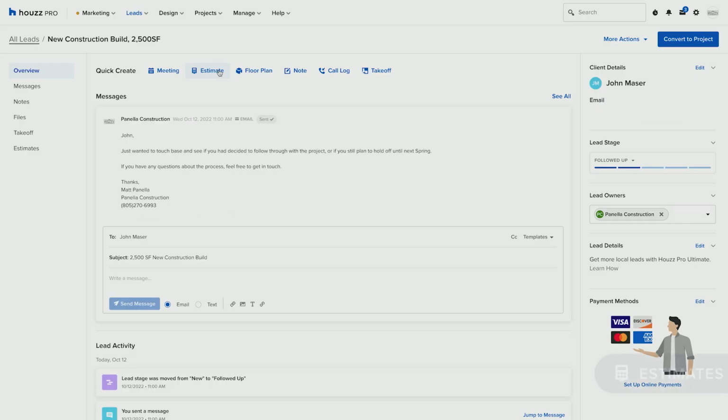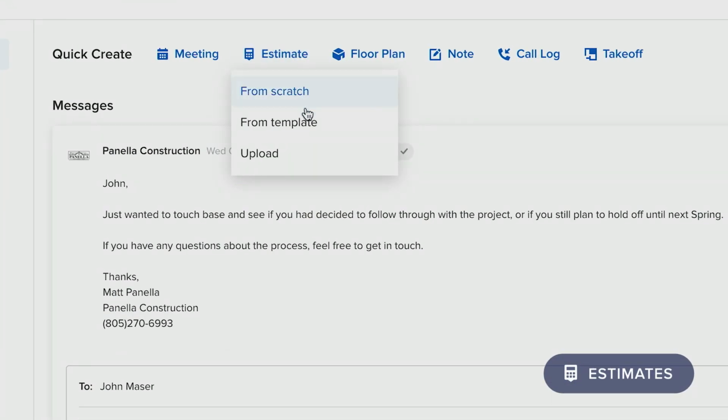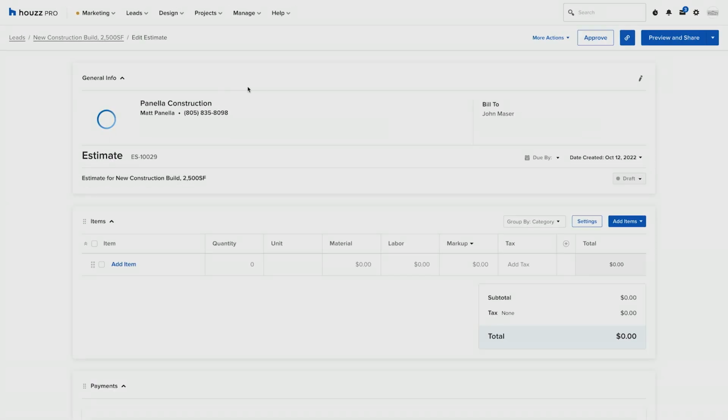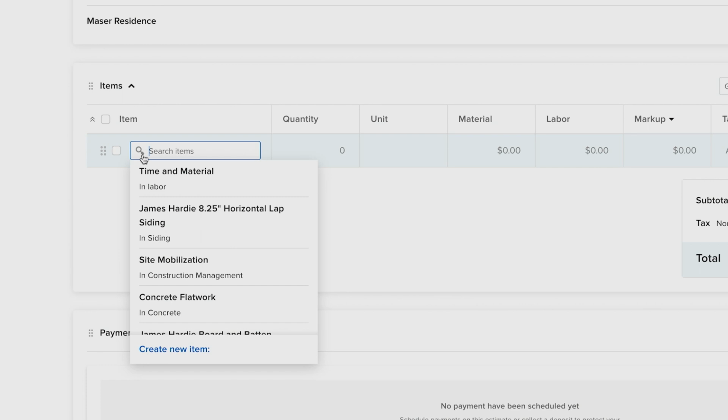You have takeoffs and estimates for pricing out the project. In the estimate tab here, we have from scratch, from a template, or you can upload your own. If you prefer sending a more simplified estimate with a few line item breakdowns, creating an estimate from scratch is perfect. With one click, we're on this pre-formatted estimate. We can now add different items.